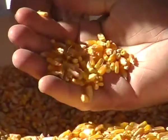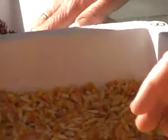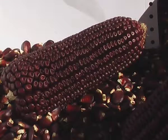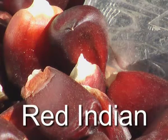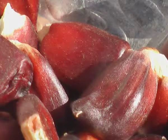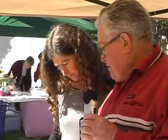Look at the colour of this. Well, that's the Red Indian. There's very little of it around today, and I'd like to try and keep it going. It's a beautiful dark red seed. Another one that grows terribly tall. It often wins the tallest stalk of maize at the local shows.